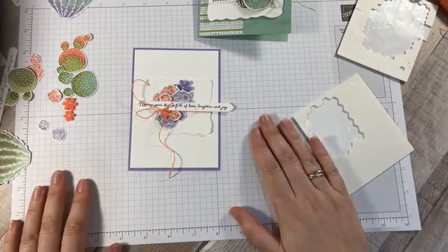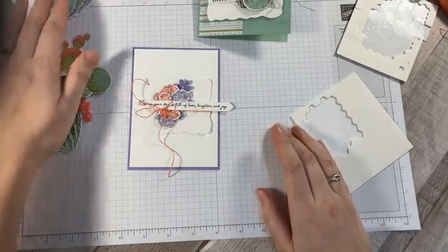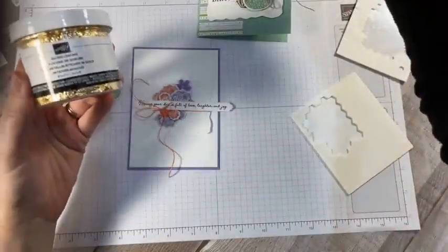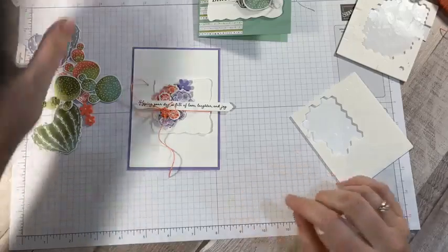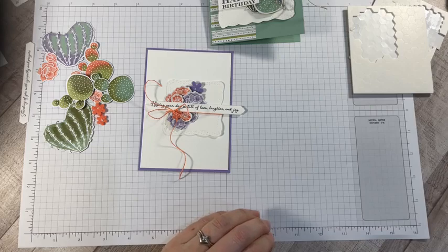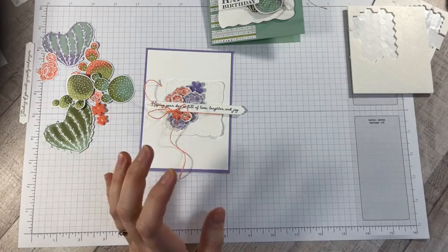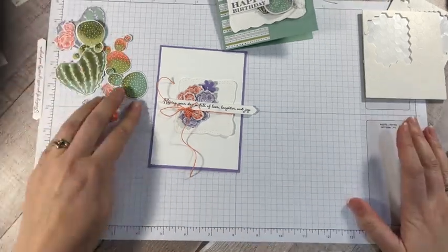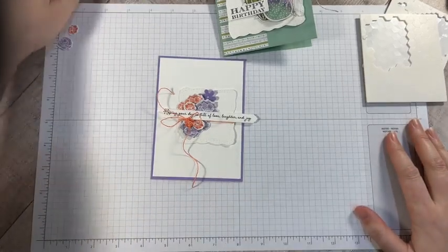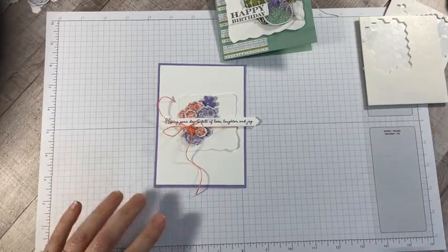Oh, do you know what else I've got out on my desk? It was just like, I have to have it, the gorgeous gold leafing. Should I do a little bit of this gold leafing for you? Should we do some on the background maybe? It is amazing. If you haven't seen this, it's so good. A little messy, but so good. So that was my other must-have product from the catalogue as well.